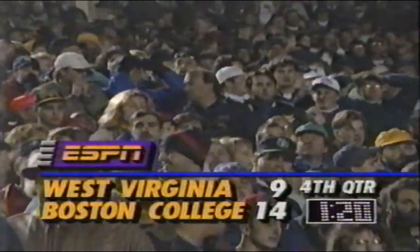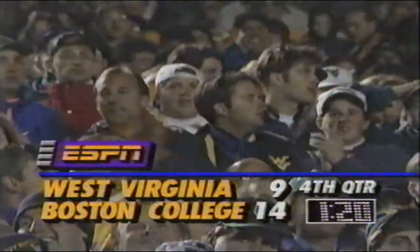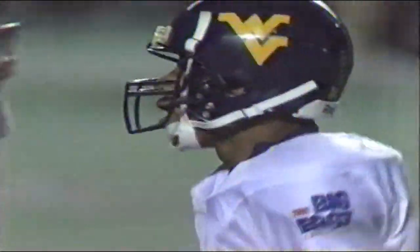What a dream come true for Darren Studstill. Being able to lead this football team down the field, have a chance to win a game that could put you in a championship game for the national championship. Nebraska has already beaten Oklahoma. West Virginia trying to come from behind in the last 80 seconds to beat Boston College and remain perfect as well. 2nd down and 3.